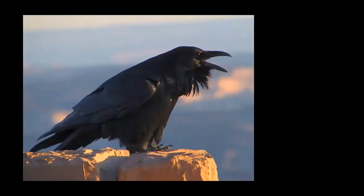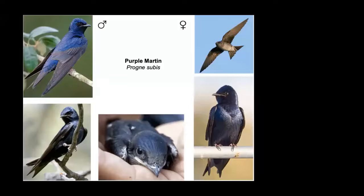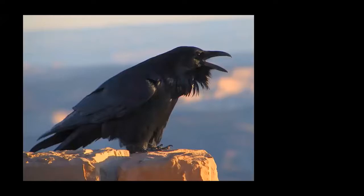Now the purple martin is the largest of our swallows. That's another of the raven's vocalizations. Ah, yes. And still we've only scratched the surface of the raven's vocabulary.